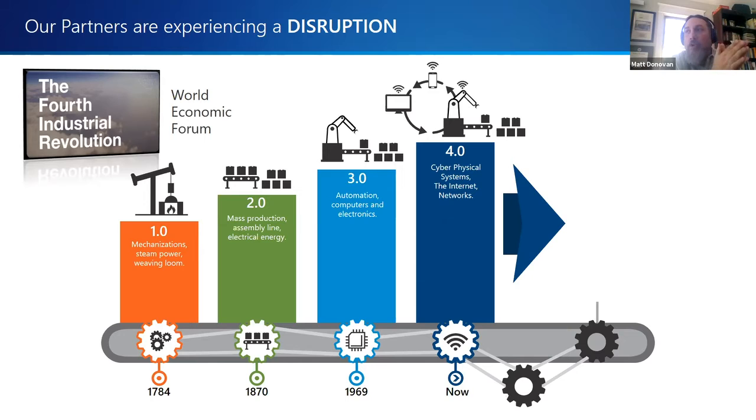If you look from the 1.0 over to the 3.0, this is how work has changed and evolved over time, as we've gone from the 2.0, the mass production, the assembly line, to what we're really coming out of full force now, the age of automation, computers and electronics, and now moving into the 4.0, which is the cyber-physical, connected, internet networked world. That's what we're coming into.